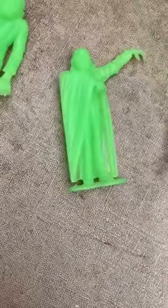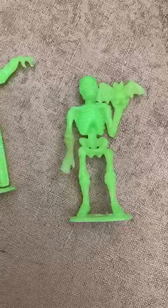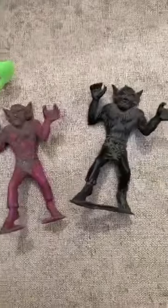Now let's get these guys out of the way. Let's go on to MPC. I think it's Multiple Plastics Company. Here's some glow-in-the-dark mini monsters. Now, when I was a kid, the mini monsters came out, and originally they were Frito-Lay mini monsters. You got a pack of these for free when you bought a pack of Fritos. And my mom wrote to the company and said, my son loves this stuff.